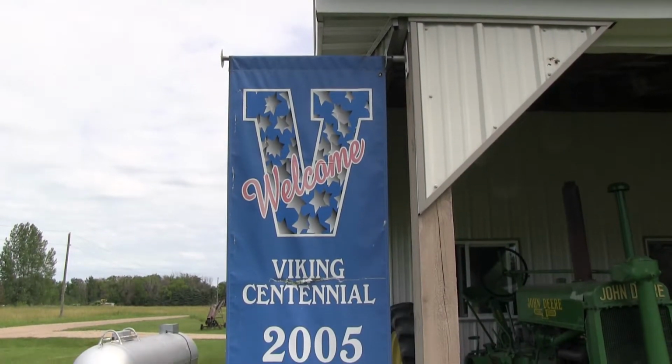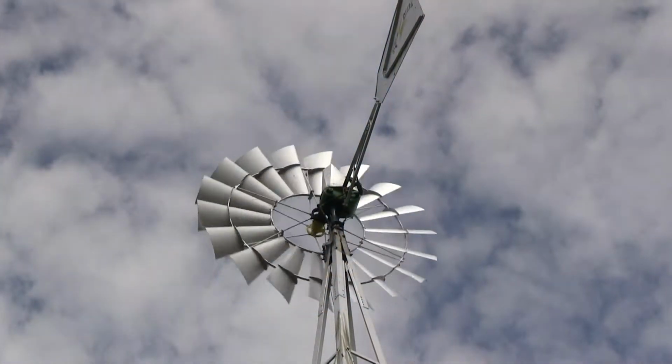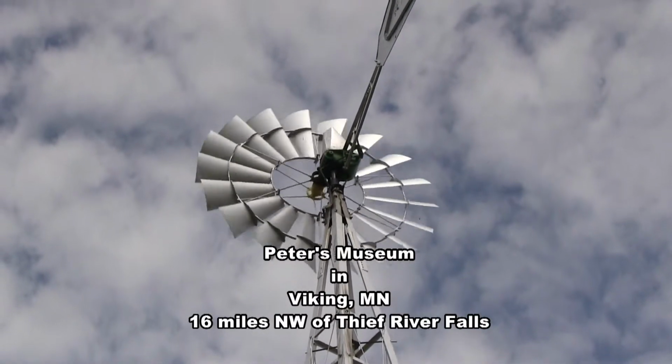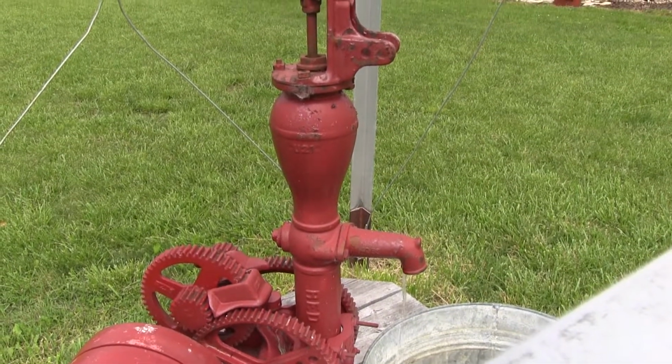I call this museum the best-kept secret in northwestern Minnesota. It's about 16 miles north of Thief River Falls, and when you get on the little road heading towards Viking, look for a sign about 2 feet off the ground on a telephone pole. Otherwise, you're going to miss it. I did 4 times.